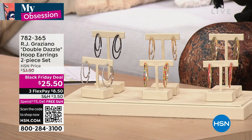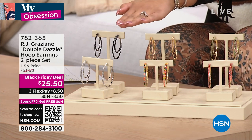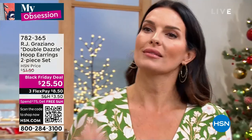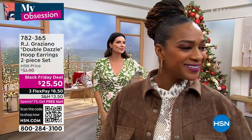Now, wait a minute. What is going on here? This is $25.50 per pair. Can you hear me? I think you went away. It's $25.50 for two. This is your pair. $25.50. I know. Two. I had to double check my card too. Yes. Okay. For two of the double dazzle hoop earrings. Incredible. I think I'm going to go to jail. This is unbelievable. I mean, when people say I have two, not one, that is insane.